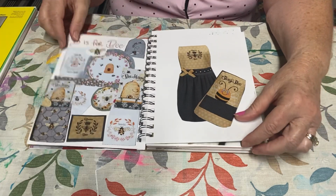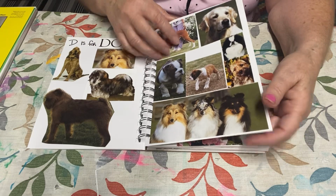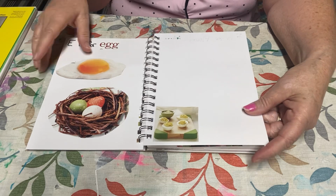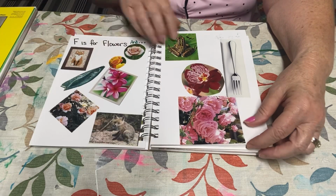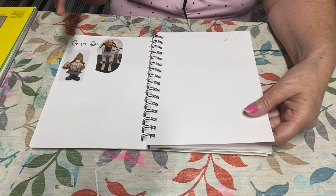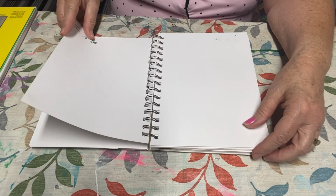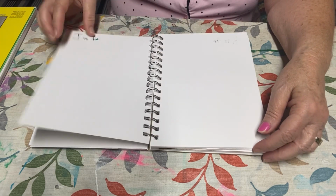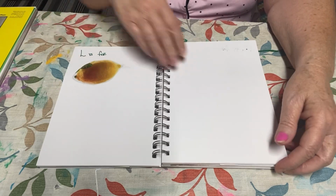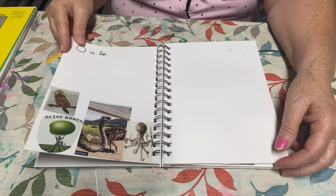And so I did the A's, the B's, C, D. And at first I was trying to fill the whole page before I moved on to the next one, which I soon found was quite difficult. So now if I see something that triggers me, like I saw a goat and a gnome, I'm going to save those for G, or a hedgehog. So, you know, I don't have anything for I yet, or J, or K. See, this book has a lot to go. I have a lemon for L, and a moose, but you never know what you're going to find.